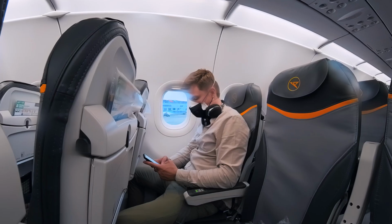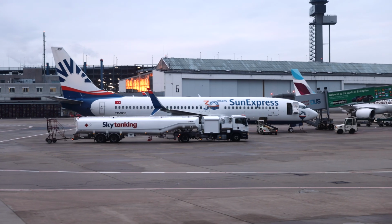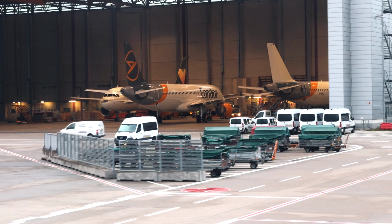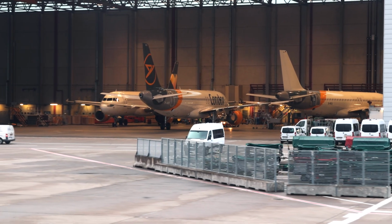The airline is actually bigger than you might think. With a fleet of 49 aircraft and orders for 20 more, the long-haul product might even change for the better in late 22. Here in Düsseldorf, Condor took over one of the former Air Berlin hangars and now does some of the maintenance work here.